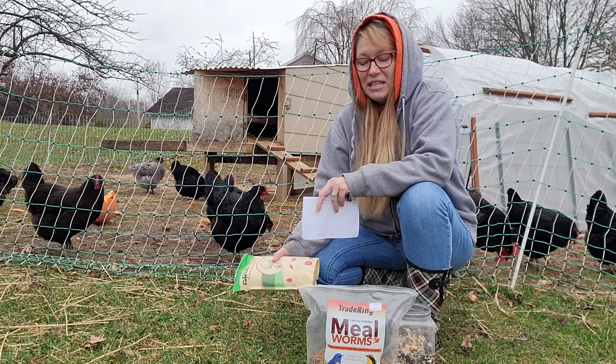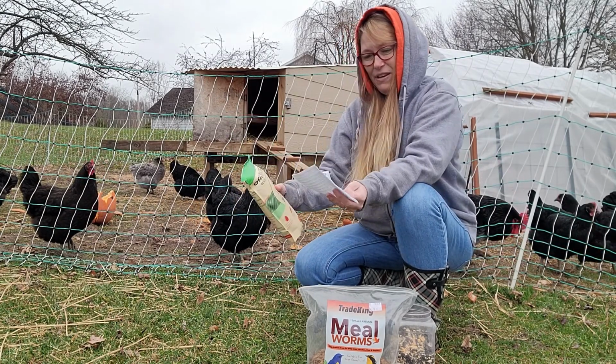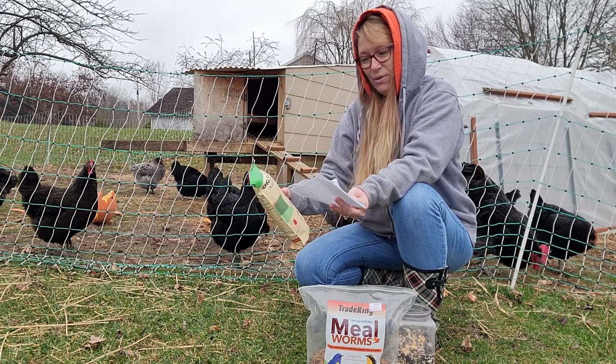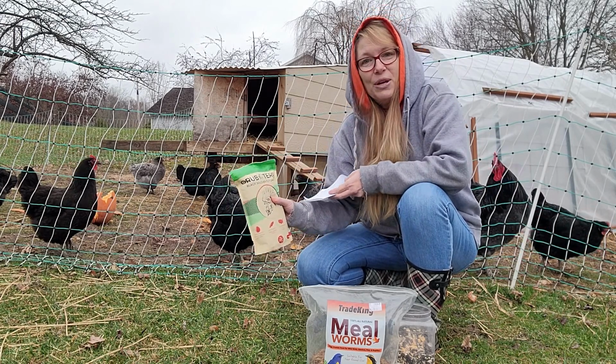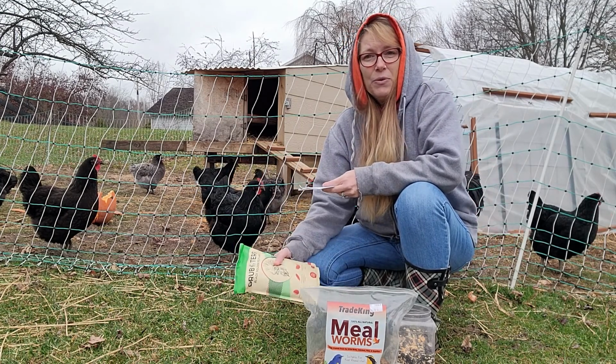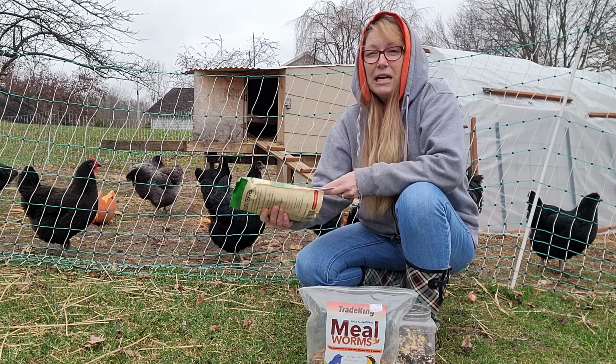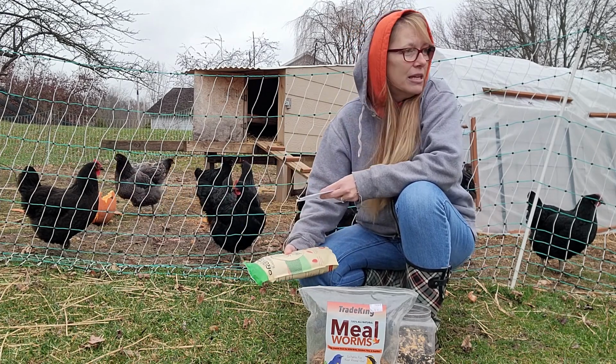I loved it. Doing more research, I think it says 75 times more protein than the mealworms here. The mealworms, that's the only reason why I give it to them is because of the protein. Then I went even further, and it's got calcium and other minerals.